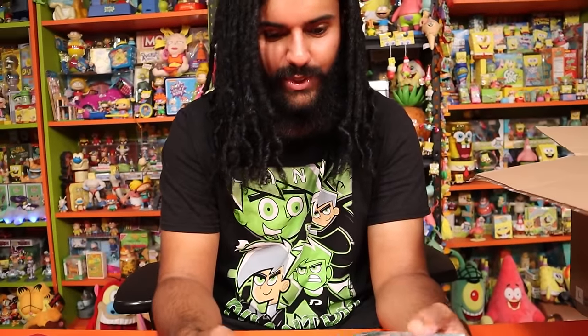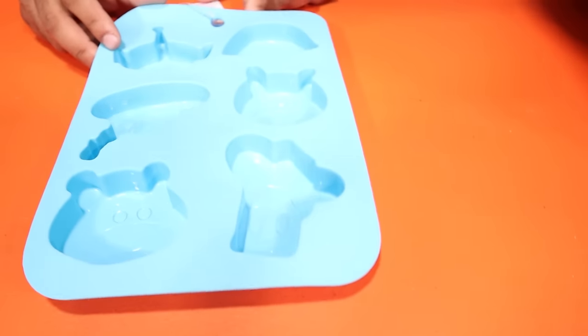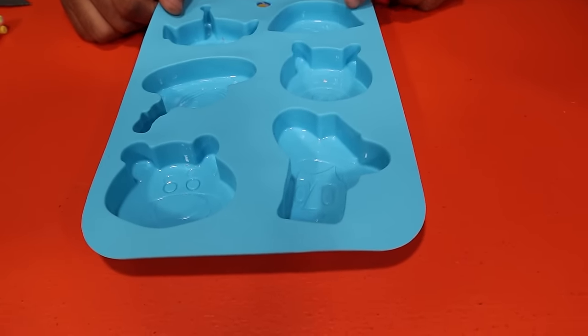Interesting. Yeah, a really cool piece there, so thank you so much. Ooh, look at this! This is sweet! We have freaking silicone molds, but you can use these for ice, too. There's a lot of ice. Yeah, that's what I'm saying. So you have lots of there.